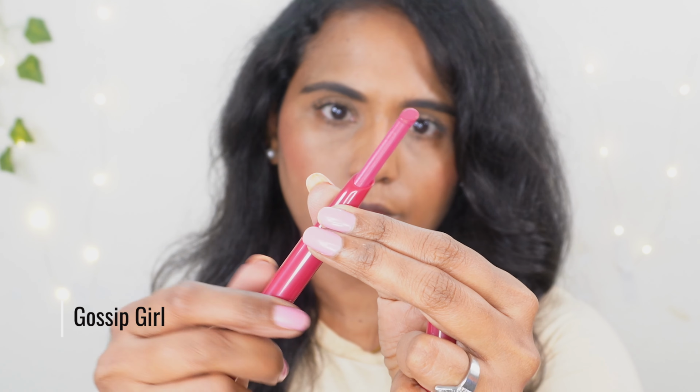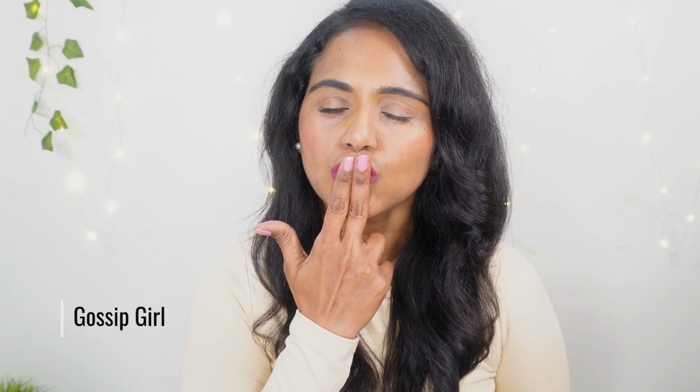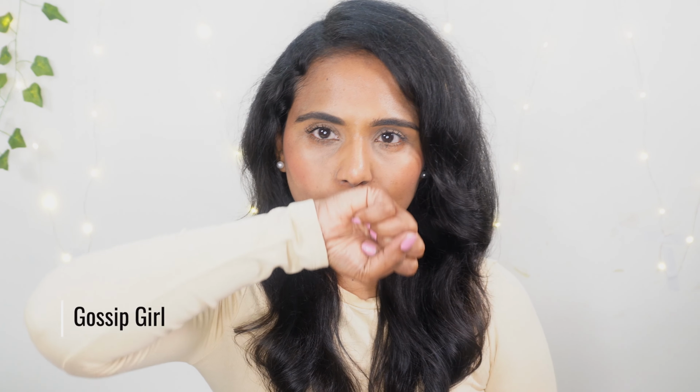I'm really amazed at the staying power of these lipsticks. They stay for a good 5 to 6 hours or more than that as well. And these lipsticks are smudge proof, budge proof, and they are not going to transfer that easily.